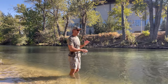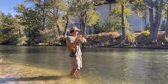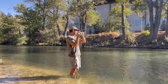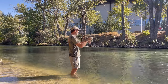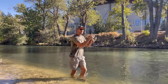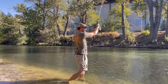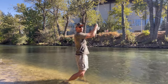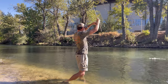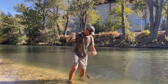The trick is, you gotta get your cast in before the floaters come by. It's good fish. Every once in a while you get into a nice one here. I think I got a pretty good one. There's a bunch of moss right here, so I'm holding my rod up high. That's a pretty fish.